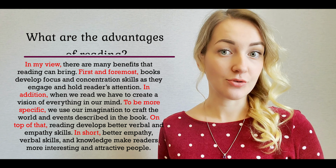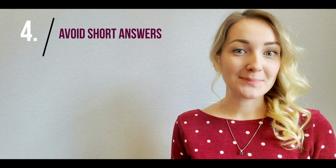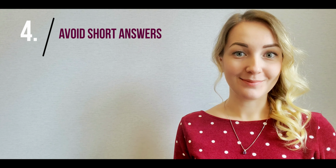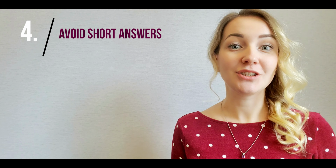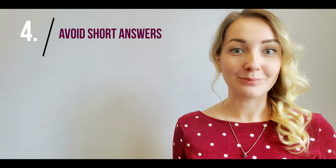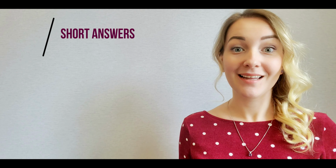Tip number 4. Avoid short answers. Some questions may be answered by yes or no, but don't do that. Remember that you are tested on the knowledge and the ability to use the language properly. You will never show your level by answering yes or no. So what should you do then? When you receive a question like that, think about the additional information that you can provide. Let me show you an example.